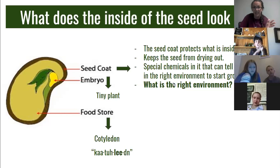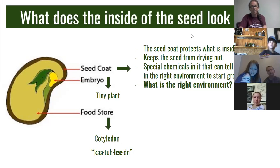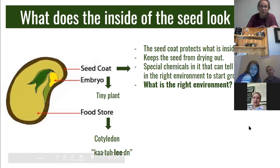Cotyledon. Everybody say it, even though I can't hear you. I put the pronunciation down there for you. Cotyledon. I should see everybody's mouths moving. Cotyledon. Cotyledon. The cotyledon, you can see right there what it does.